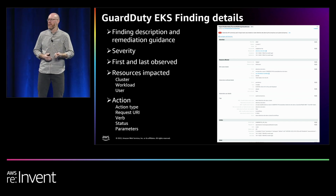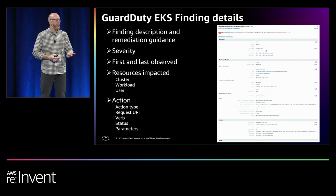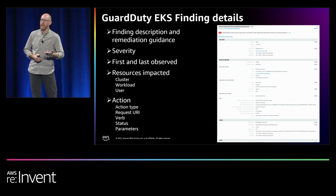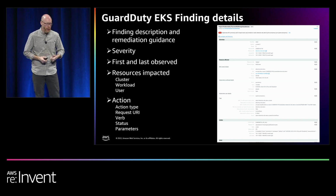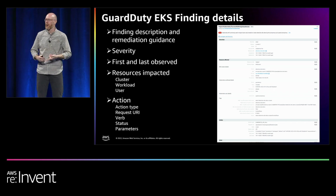We give you the resources impacted, so help you understand the EKS cluster, the workload within that cluster, and the user associated with that cluster where this activity might be related. And then understand the action. So this would be the actual API interaction that's happening. So what was the API call? What were the parameters? Was it successful or not? Were items that we'll be giving you in those findings.